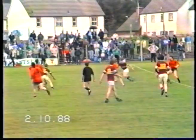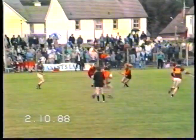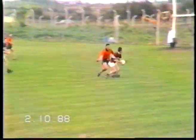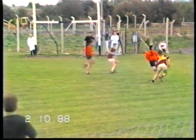Paddy Phillips with the kick out. Come on, Tony! Here comes Ger Mullen, but unfortunately the ball has got greasy. He doesn't hold it. Ger Butler does. Ger lets it across this side to Aidan Mullen. What'll Aidan do? Aidan lets it into Austin Mortimer.